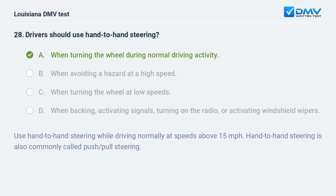A. When turning the wheel during normal driving activity. Use hand-to-hand steering while driving normally at speeds above 15 miles per hour. Hand-to-hand steering is also commonly called push-pull steering.